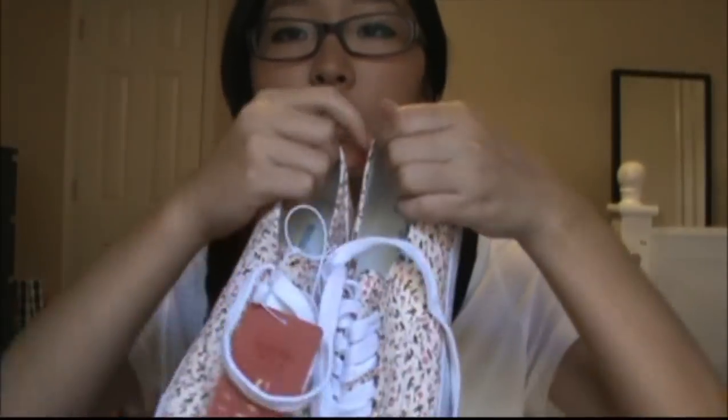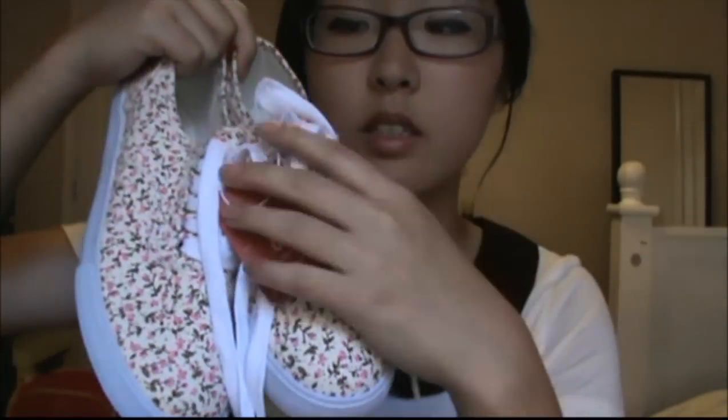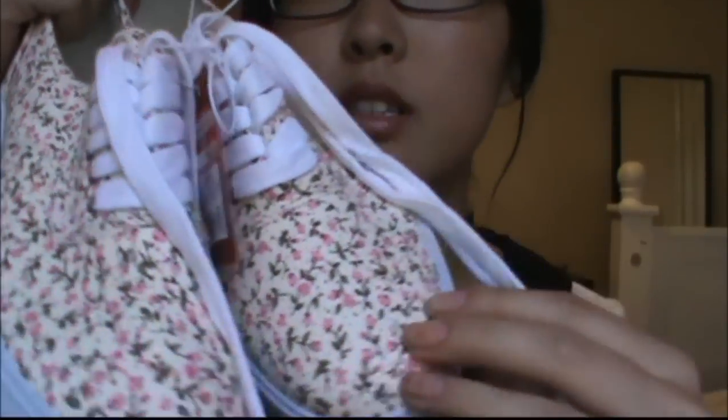And then I got these really cute shoes. I wasn't planning to buy this, but saw it and was like, I had to get it. So, oh my gosh, what is this? Okay, so, no, it's like this. Okay. So, it's these really cute flower sneakers. I don't have a lot of sneakers. I think I just have a plain black one. But it's oatmeal color with pretty flowers.